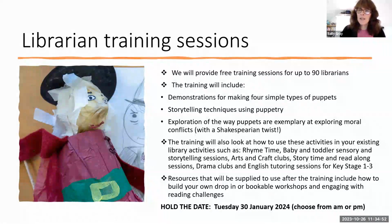And then in a deeper way, and perhaps with older children, we'll be looking at exploring the way puppets are absolutely fantastic tools for exploring moral conflicts. Again, of course, with a Shakespearean twist.